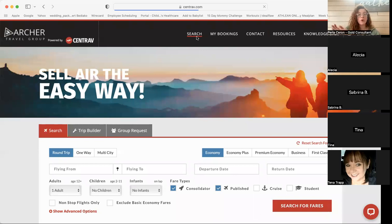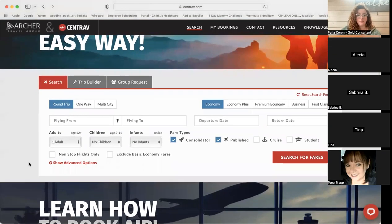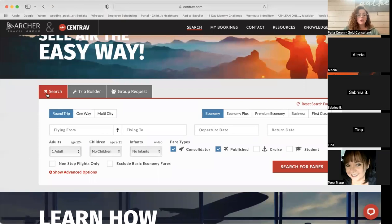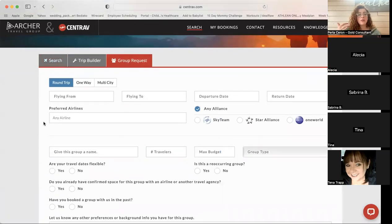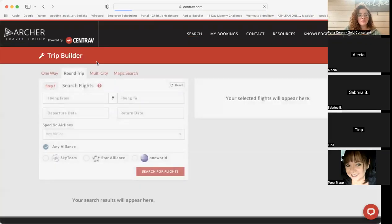All right. So we're going to go back to search. This is going to be that main screen, as I said, once you log in. Okay. So obviously you're going to see the search bar. You're going to then see Trip Builder and then group request. This was that group request that I was just talking about. You can certainly submit a group request through here, but most likely they'll respond the same way they responded to me. If you're able to then just split up the party and do 2 different bookings, then that's what they would recommend.